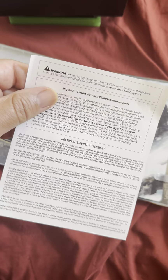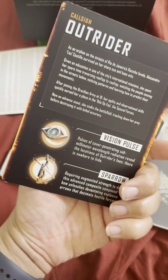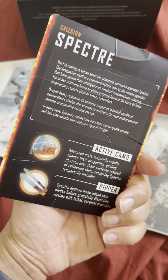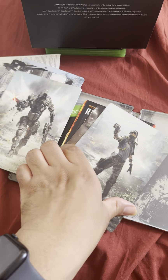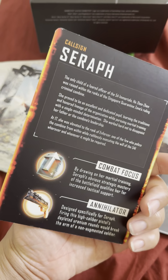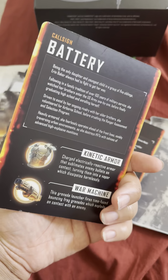It comes with the software license agreement, and then look at some cards. The Outrider. The Spectre. Prophet. Reaper. Serpent. Firebreak. Battery. And Ruin. So, yeah. Came with that.